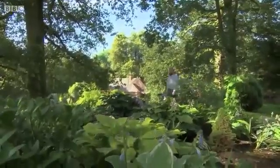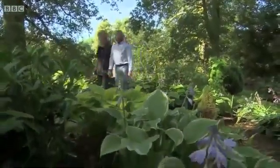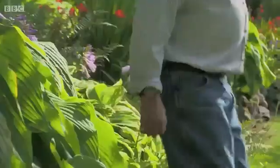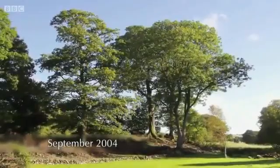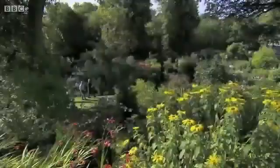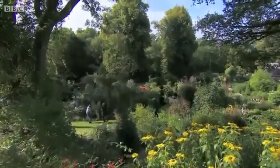When we moved here, we came with 2 lorry loads of plants and 1 lorry load of our goods and chattels. It was really a blank canvas. It was mostly grass, and we had obviously the backdrop of the trees, which was wonderful. So it was really a nice blank canvas to work on. We've been here for 10 years now. We moved up from Dorking in Surrey.